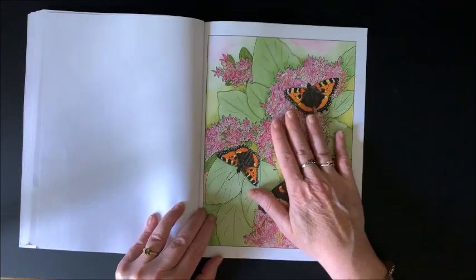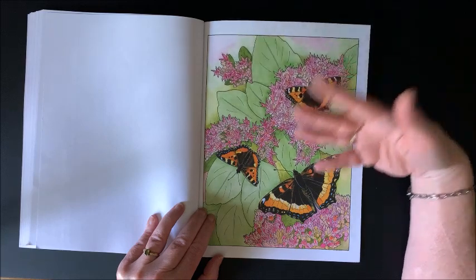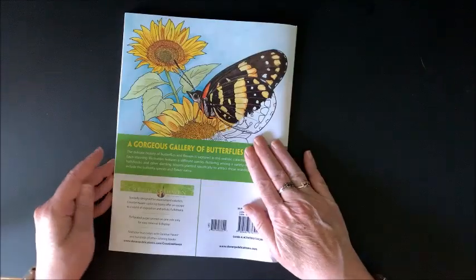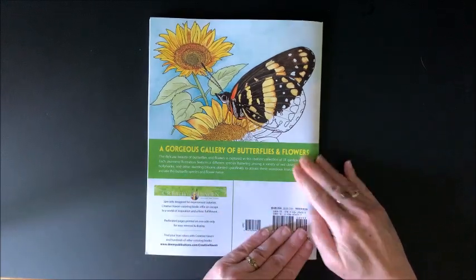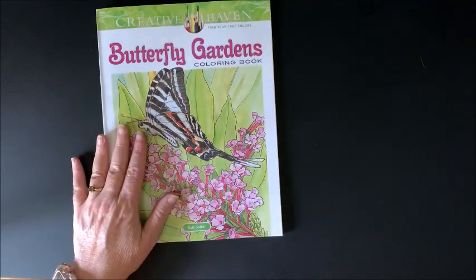And here on the back, as in all Creative Haven books, we have a picture colored on the back cover and the inside front cover. Gorgeous. And then we have a partially colored picture on the back. All right, so that is Butterfly Gardens.